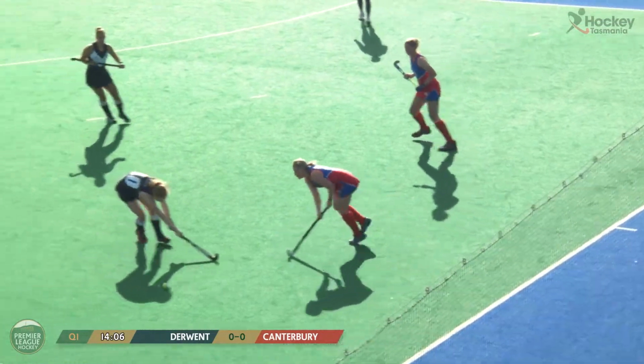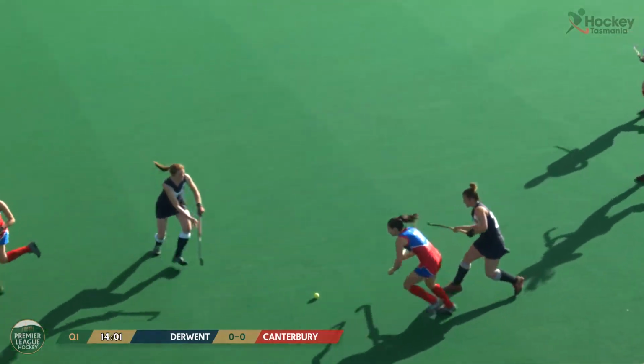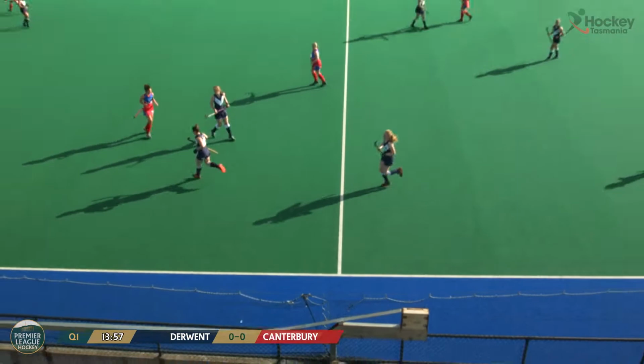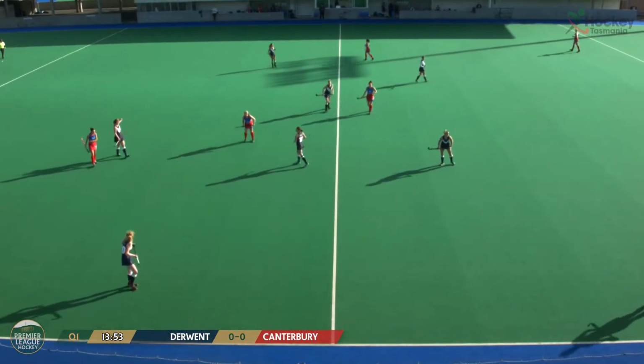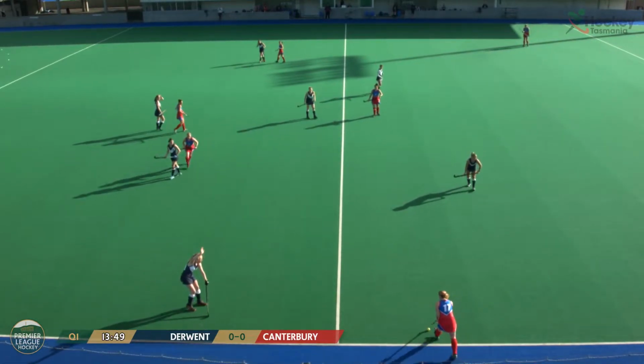She's under heavy scrutiny from Chloe Abel, who does affect the tackle in the end and runs away with it out of defence. Still contested possession at the moment as Curtis attempts to go down the left-hand side. She's held up by a good tackle by Louise Maddock. And Canterbury will have the ball on the half line. So Canterbury defence just tested twice there in the first minute, and they'll be happy to have held up.